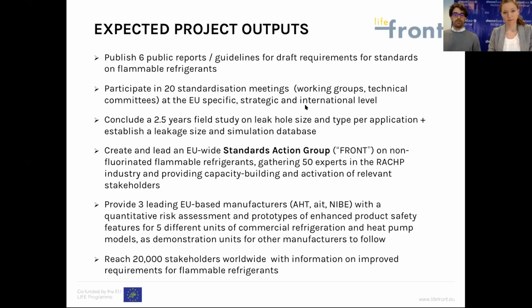Moreover, we aim at reaching a wide number of stakeholders that are working with hydrocarbons and flammable refrigerants. The target will be 20,000. And some of these, the more interested of these, are also strongly invited to join the Standard Action Group front.